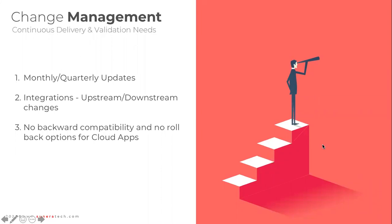Right? So we talk about the change management process. If you're getting monthly, quarterly updates, whether it's your on-prem systems or cloud systems, when you're getting continuous updates and you have your business critical processes like your procure to pay, order to cash, payroll processes, benefits, anything that is critical for your organization, they need to still continue to work, right? And these changes, whether they're coming from your cloud provider or other integrations, your upstream, downstream systems might make some changes, and that might have a downline impact on your application.